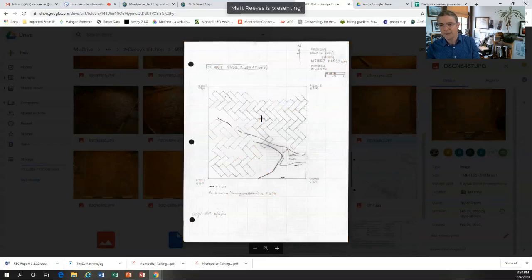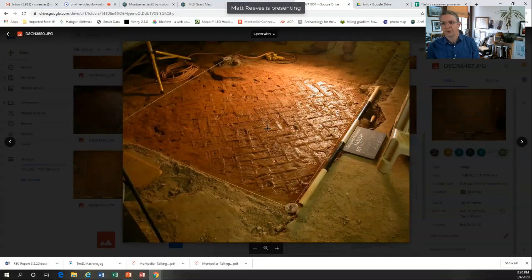And so we've got the drawings that go with this, but when you go back to some of these others, this is the more glamorous shot here with everything cleaned up, and you can see the results of these excavations.